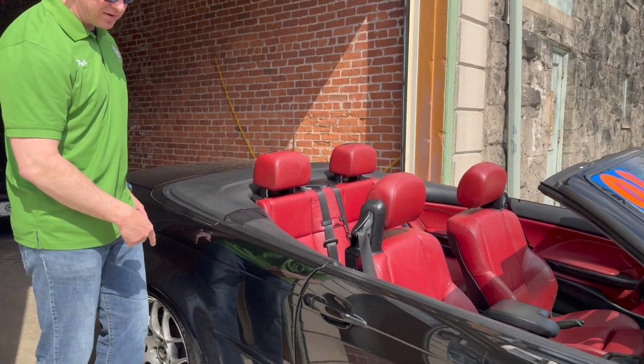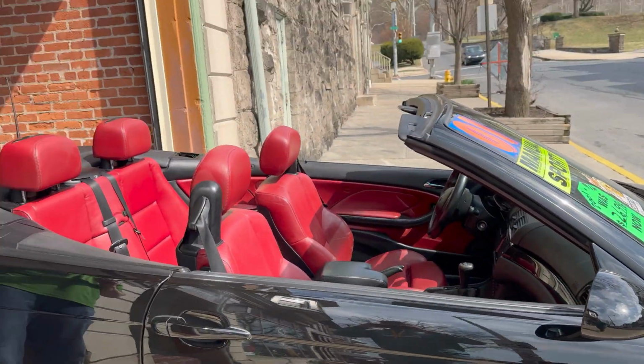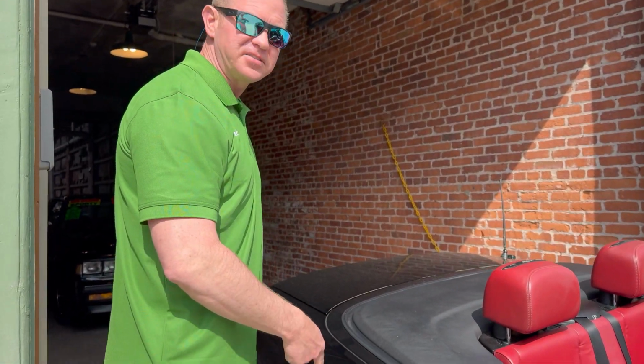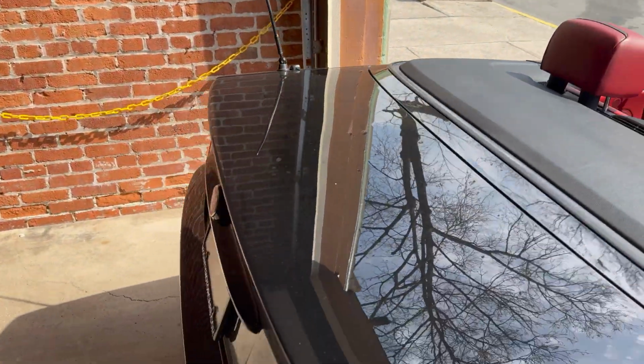He's got aftermarket wheels and tires on it. I do have the original wheels and tires at his house if need be, but I think next client's going to want these wheels on it. So what a cool car.